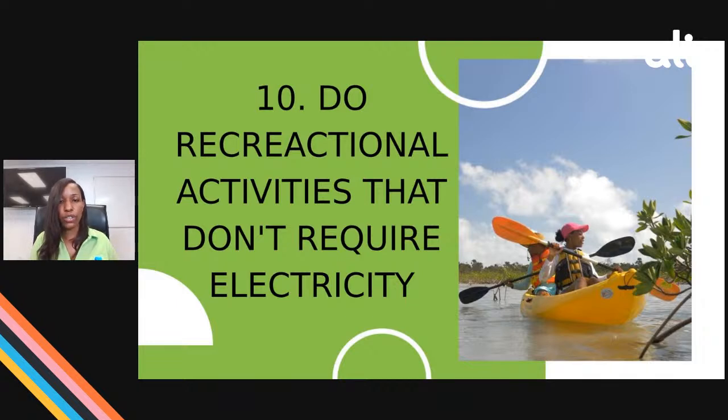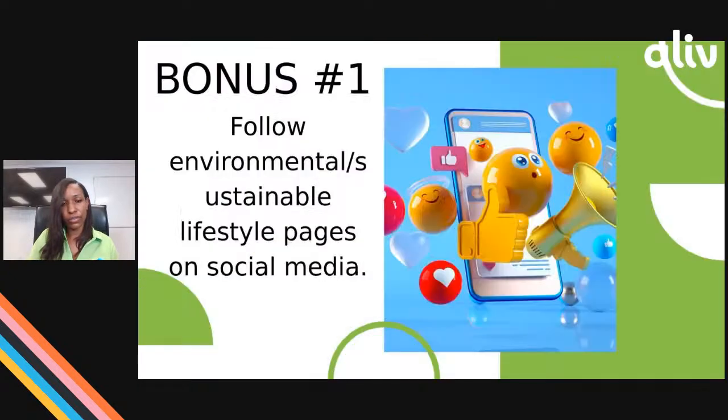So I want to encourage you to just think a little deeper instead of just having a movie night. Think about what you can do that wouldn't require electricity, but that can still be fun.